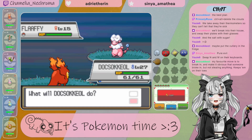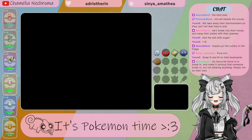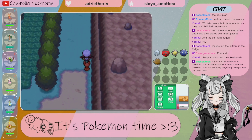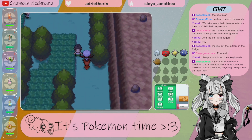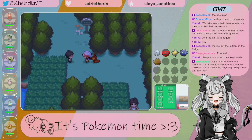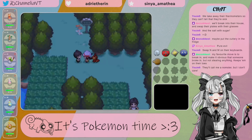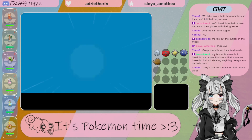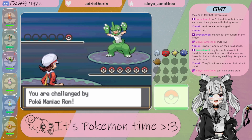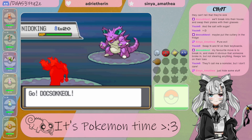Break in, not make it obvious someone broke in. Make it very obvious someone broke in and not steal anything. Yeah, that one's quite funny too. And they're just like, what did they steal? And they keep panicking and looking for all the valuables and they can't figure it out. They call you a monster, but you don't care. You really are a monster. Just hide some stuff. Yeah, I do like that plan. That's quite funny.